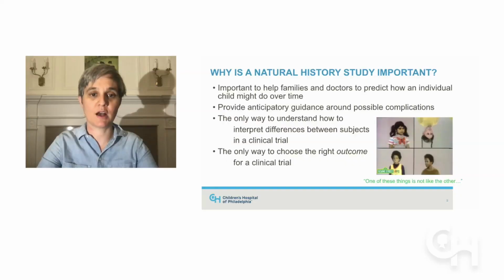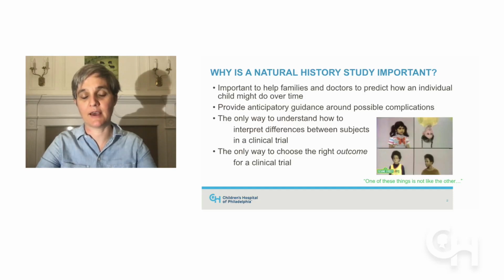The first and foremost reason why a natural history study of a rare disease is important is to help families and doctors predict how an individual child might do over time. One of the most common questions that parents and patients ask me when they come to see me is what to expect for the future. And both for what to expect and also for how to provide anticipatory guidance, I need to know how other people who have the same disease might have developed complications over time or had development in their ability to do functional tasks like walking or using utensils or going to school, for example.